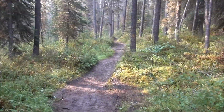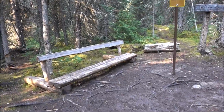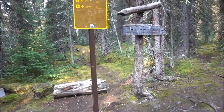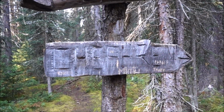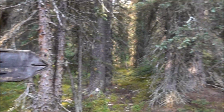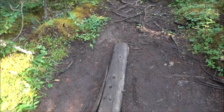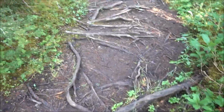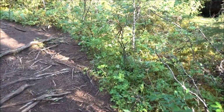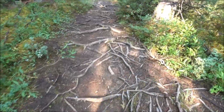Well, I'm on the trail, heading up towards Chephren Lake. It takes roughly 20-30 minutes to get here. We are going this way. So you can expect a lot of this on the way to Chephren Lake. Very, very wet routes and muddy. Well, depends on what time of year you go, but it's probably going to be muddy and wet.